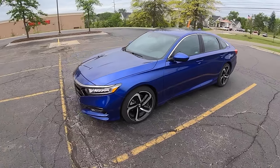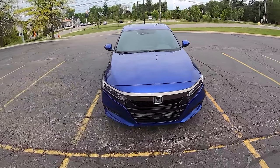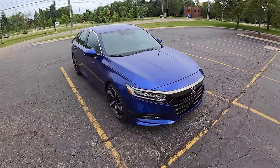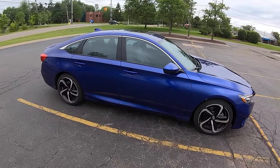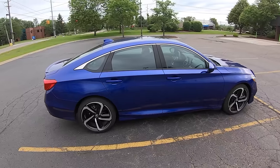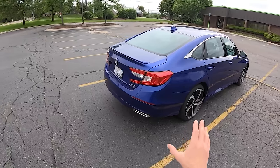I am back here with the 2019 Honda Accord. This week I've been testing this 2-liter sport with a 6-speed manual, and I wanted to tell you what it's been like to live with. I filmed a POV night drive a few days ago, talked about what this is like to drive, how it is dynamically. In short, it's fun.